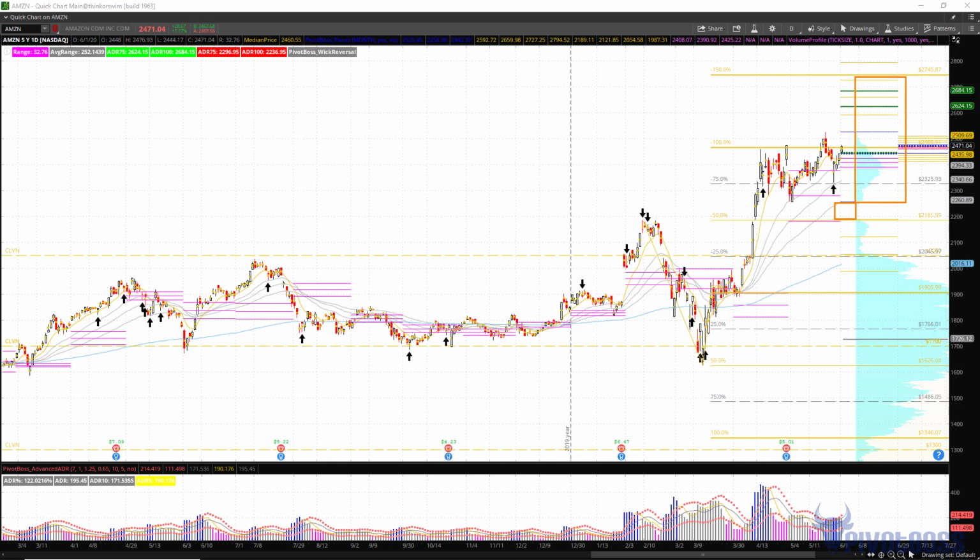This one ain't going anywhere anytime soon unless they break up Amazon like the baby bells or something. I mean, the guy's going to be a trillionaire pretty soon and rule the universe. So this is just very, very strong right now, and it continues to be a great buying opportunity on every dip.